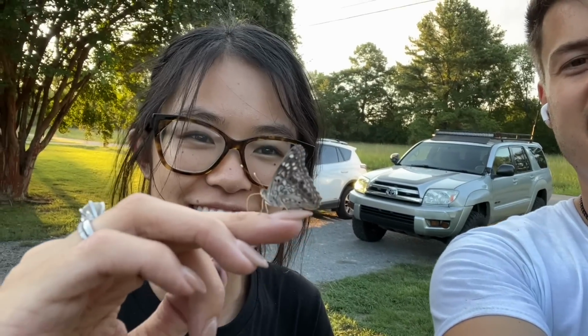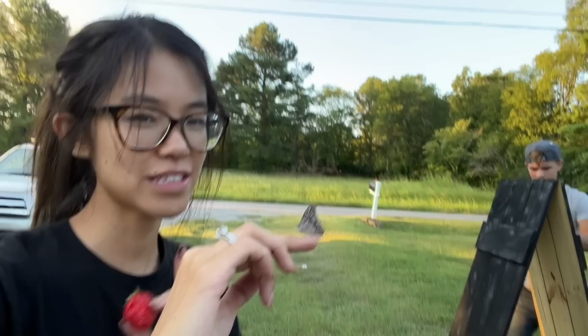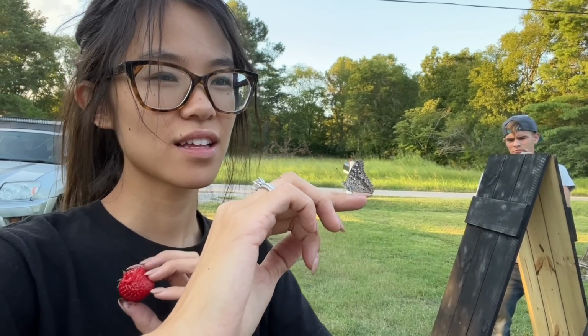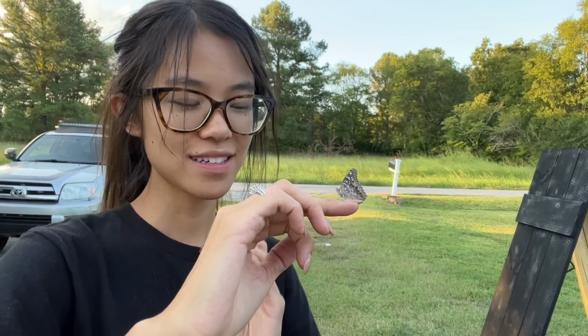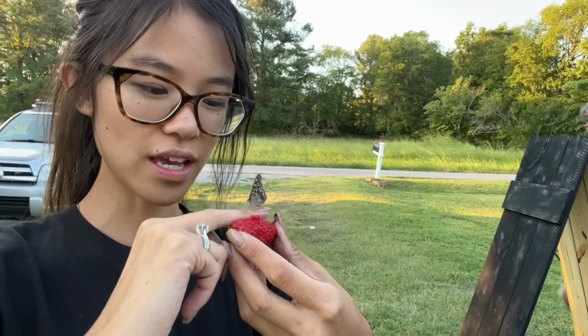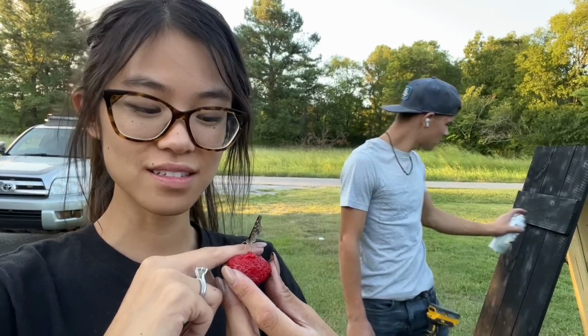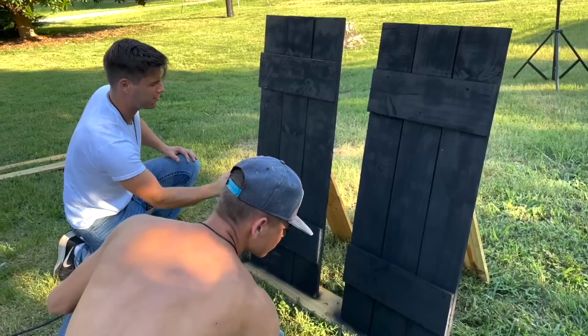Getting it done. Tiff made a new friend. Look at his little tongue. I got him a strawberry. If you look back further on my Instagram page, I took care of like 7 butterflies and raised them and let them go. And I took care of one where it had a broken wing so it couldn't live, so I kept it in captivity for a whole month and just fed it fruit and took care of it because it couldn't fly.